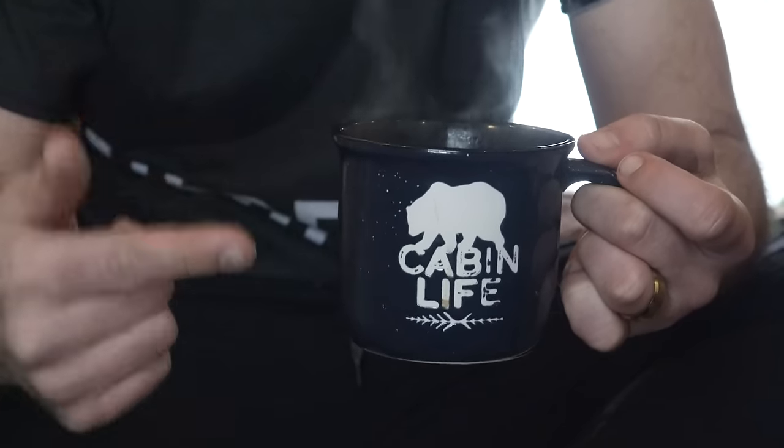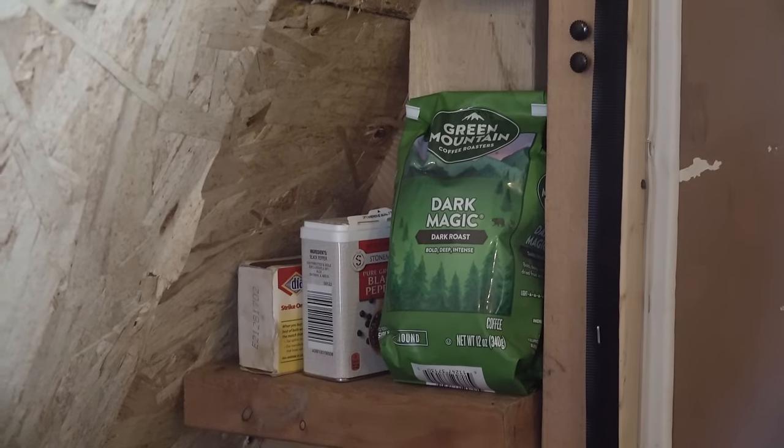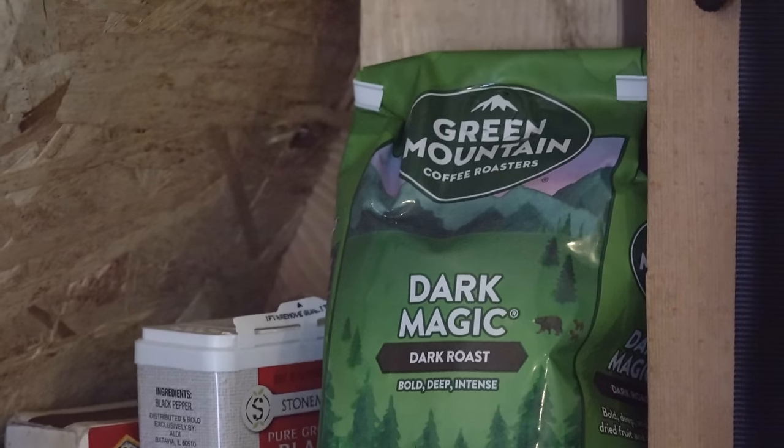It was actually sent to me from another viewer. It's from Green Mountain, and it is a dark roast. I love my dark roasts, and it's been really fun to try a different variety of blends, and I'm just super grateful for that. So cheers. Thank you so much for sending this. It's very, very nice to have something fresh down here in the A-frame.